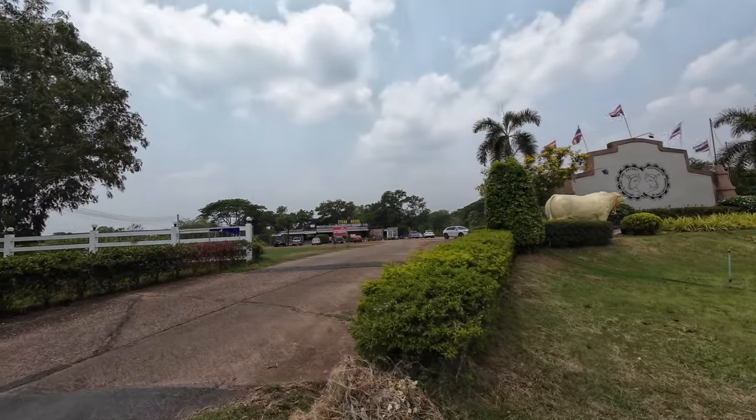Looks like we found a steakhouse. We go for a good steak. Been in Thailand for about a week. Let's see what they got here.